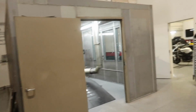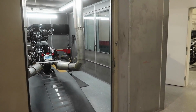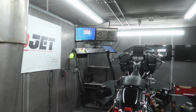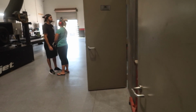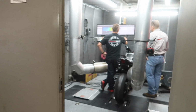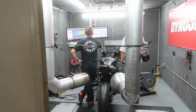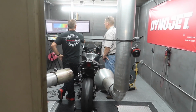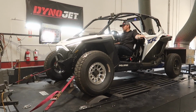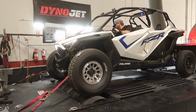I'll show you guys around a little bit. So over here, they make dynos and everything too. So they're dynoing in here. This place is sick. They got a bunch of these dynos. Got some guys working on an R6 right here. All right, guys, we're gonna be doing the first pull stock right here. We're gonna see what it comes back with.